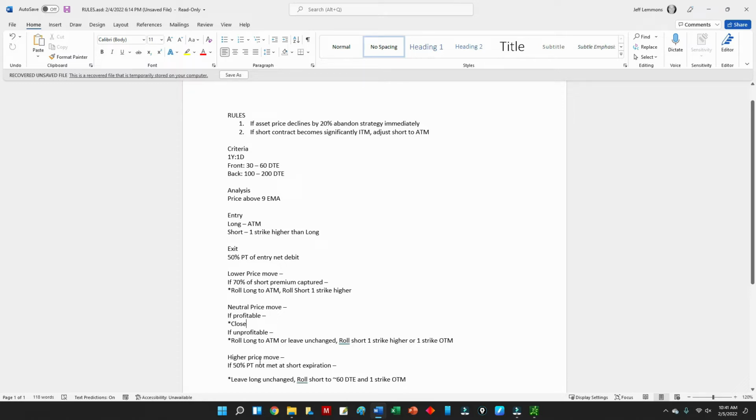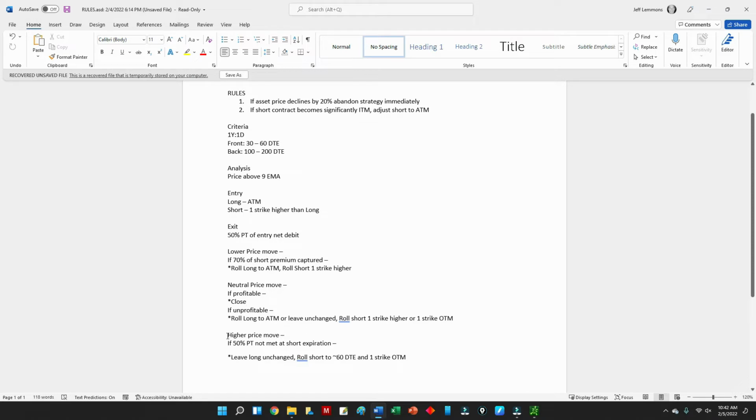If we were looking at a higher price move, if we did not meet our 50% profit target with that move, we're going to want to leave the long unchanged and roll the short to approximately 60 days to expiration and one strike out of the money. The only caveat I would say to a higher price move is if you're running close to the 100-day mark on your long, you may want to roll that out and realize the profit on that position so that price doesn't turn around and go the other way, and you lose all the capital that you could have gained. So that's the only caveat here. But we're going to trade based on these rules, and we'll take a look at that together.